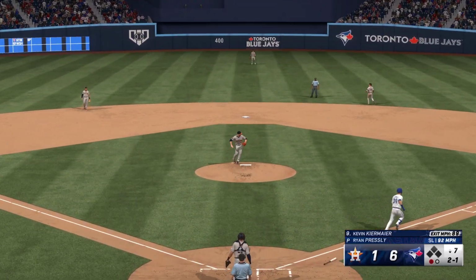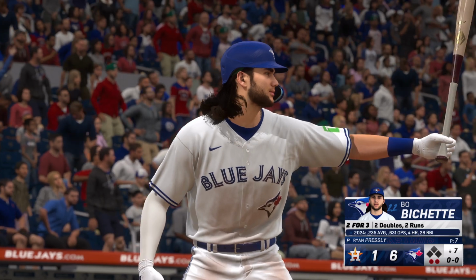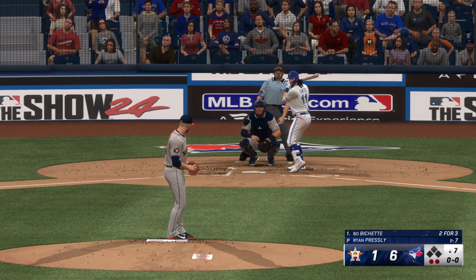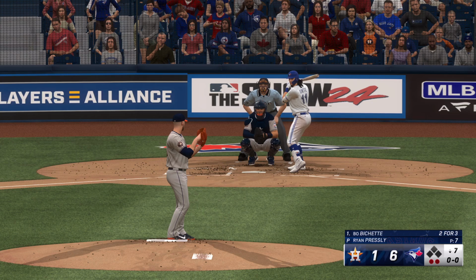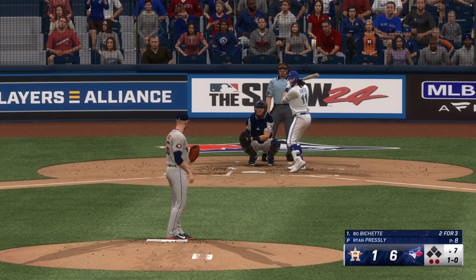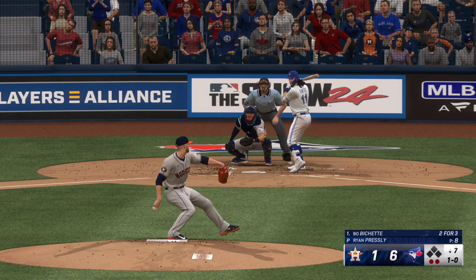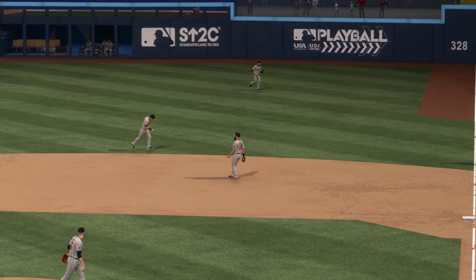And right back to the mound. Throws to first in time. So the batting order turns over. Bo Bichette gets a chance to hit. And takes low for ball 1. Already 3 runs across in the frame here, the bottom of the 7th. That one the other way, makes the grab, and that's the inning.